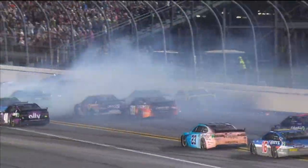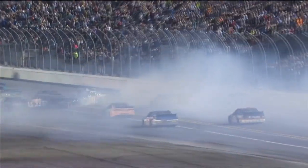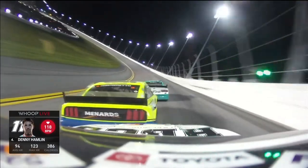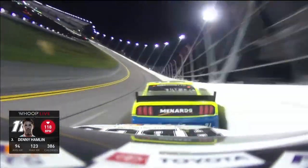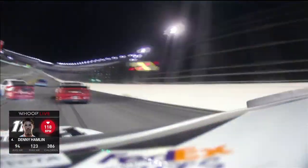The racing so intense. We knew that wrecks were going to happen. The blocks have to happen. If you want to win the race, these are the moves you have to make. Look on board with Denny. He's been calm around 100. Now he's up to 120. The heart rate going up. He knows this is the race for the win.